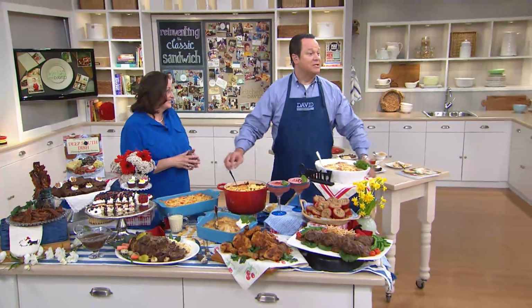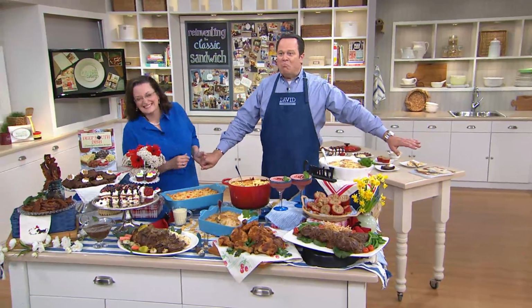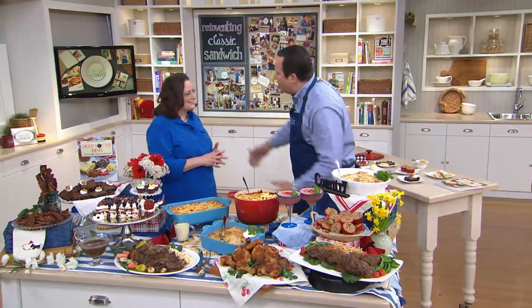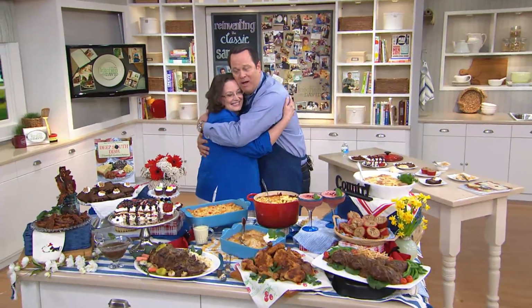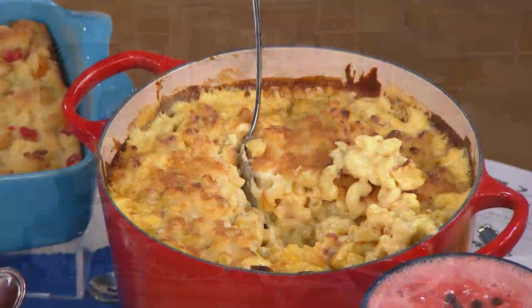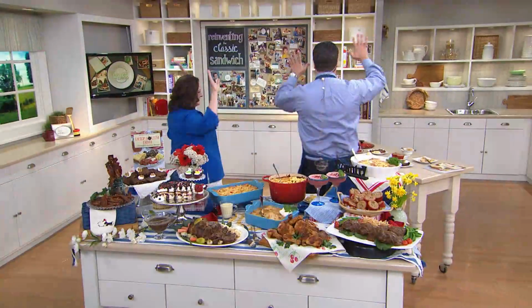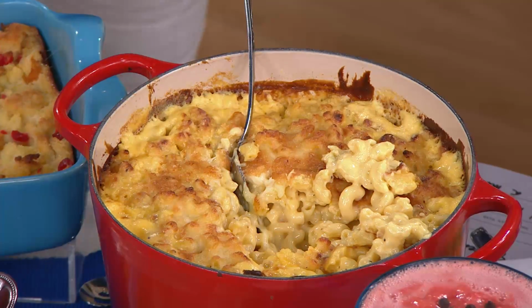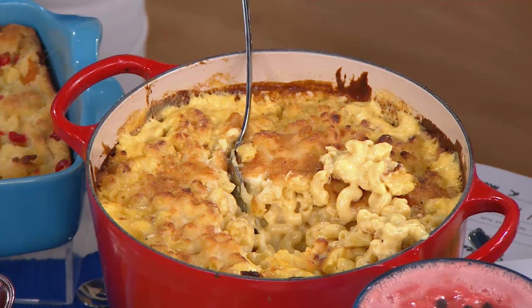Could we just have a moment of silence and all hold hands? That is some of the best mac and cheese I've ever put in my mouth. Will you do a happy dance with me? Yes, I will. Get the hands up, and you go that way, I'll go this way. Happy dance, happy dance. Mary, it's so creamy. It's so delicious. And I can tell that you built it in layers, because it's just coming together so beautifully.